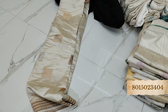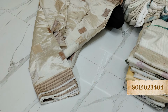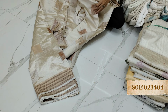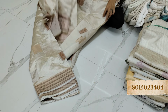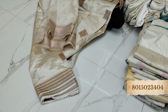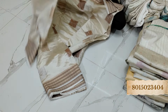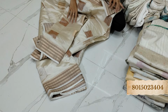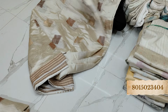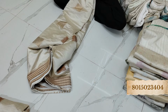Again, checked pattern. This is not in the zari or thread work. This is, this is in zari and thread work only. My bad. So again, mismatched blouse piece. You can shift that into this one. Yeah. We have a similar blouse piece here, same. Okay. And the pallu is this. Beautiful.